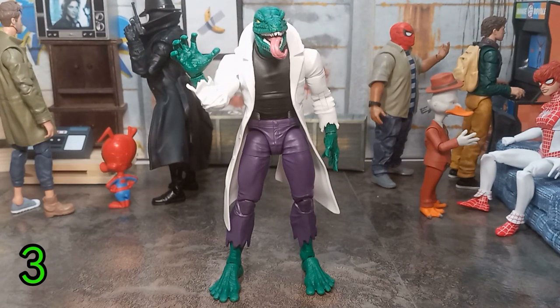Both head sculpts are fantastic. The accessories that it comes with are great. It was a Walmart exclusive here in Canada. Not sure about the US, but I think it was actually part of San Diego Comic-Con exclusive, maybe if I'm not mistaken, part of the 80 years of Spider-Man, and I couldn't be happier with this figure.